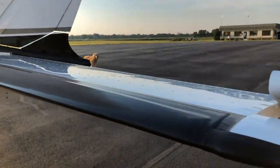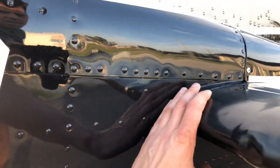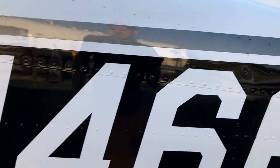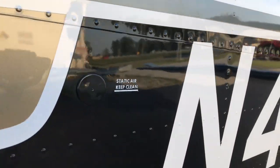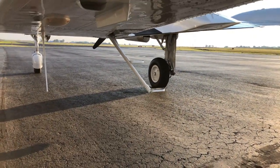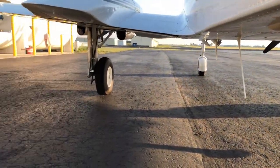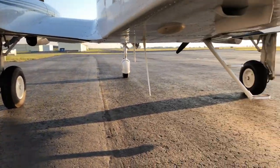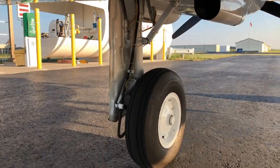Run your hand down this, nice and smooth on the surfaces. And we do the same thing running up the tail as well. Our other static port is on the back left side, so that's nice and clear. We take a look at the belly on the fuselage here. All of our antennas are here that we normally have. The flaps are all up too, as you can see, so that's good. Flaps are working fine.